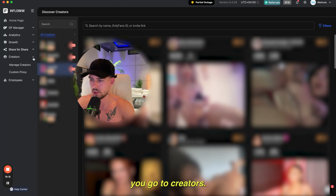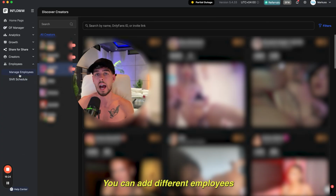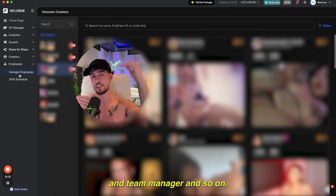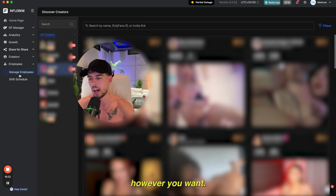And then lastly, of course, you've got the creators. You can add creators onto here. You can remove them, disconnect them, etc. And the same with employees. You can add different employees and you can have different roles for them. You can have the chatters, you can have a shift manager, you can have a chatting team manager, and so on. And you can adjust it however you want.